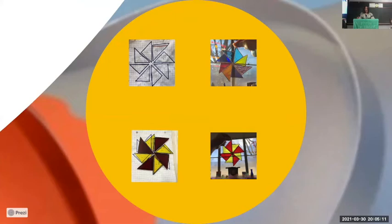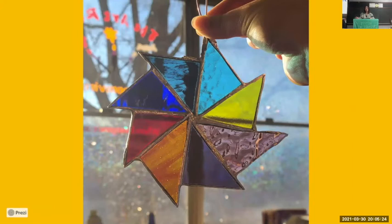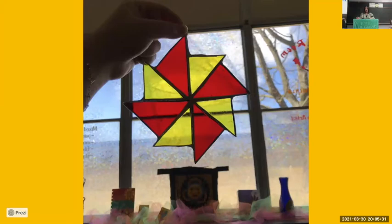This pinwheel, again, I just donated. I donated this to the silent auction too. And I made another pinwheel like this.